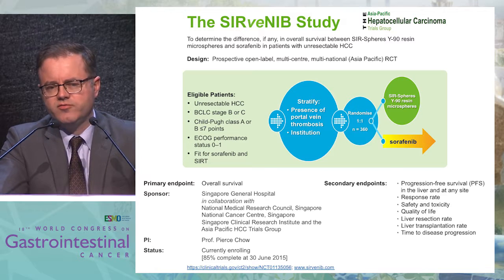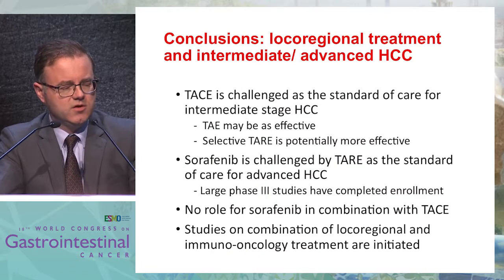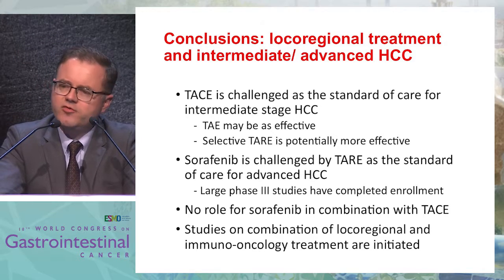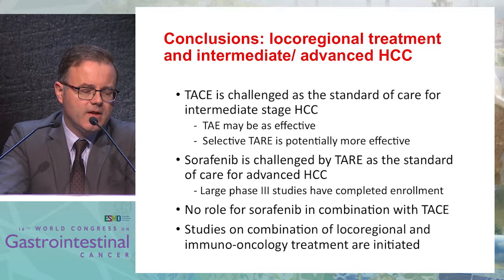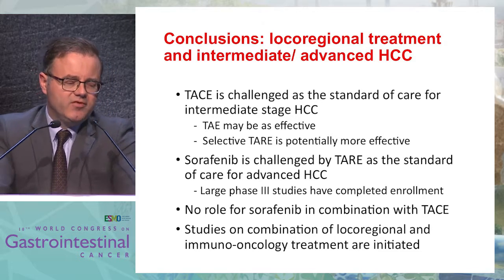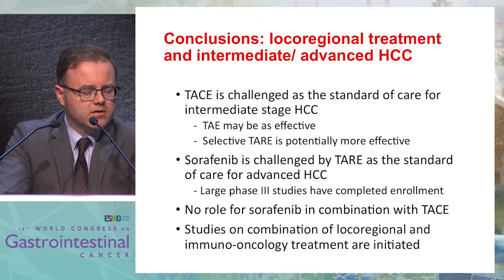So we hope to have the results of these major trials, which will give some extra and much needed evidence in the field of radioembolization in the next few months. In conclusion, dear colleagues, TACE is challenged as the standard of care for intermediate stage HCC. I believe that transarterial embolization may be as effective, and I'm not very convinced that the chemo component is really adding significantly. Selective TARE is potentially more effective, but we need more data before putting this in daily clinical practice.